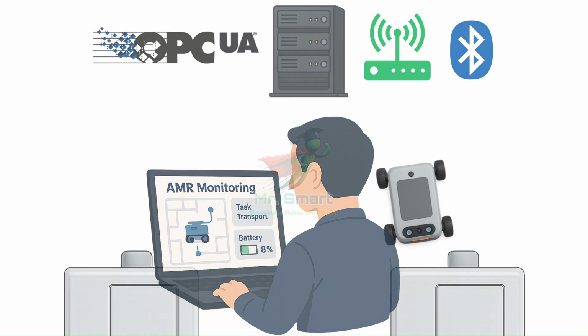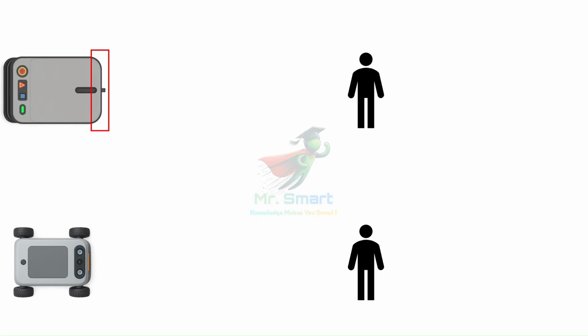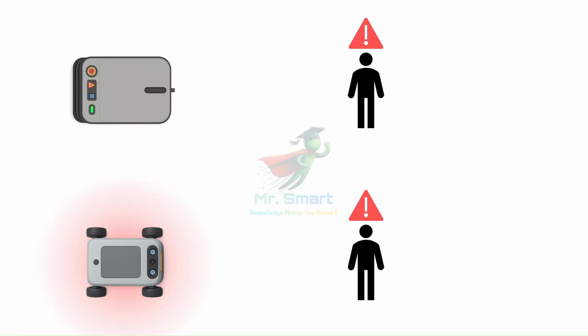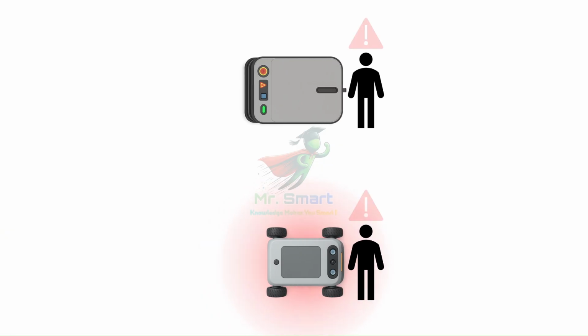In industries, safety is a top priority. AGVs usually have bumper sensors and safety scanners. AMRs go even further. They have 360 degrees LiDAR coverage, 3D vision, and dynamic obstacle detection. If someone walks in front of them, they stop instantly. Now, here's something fascinating.